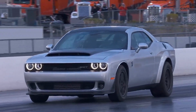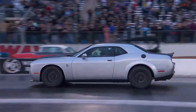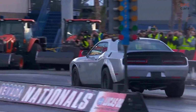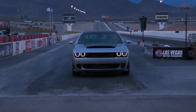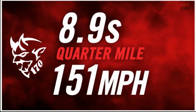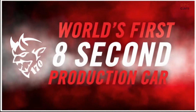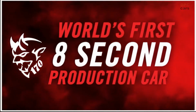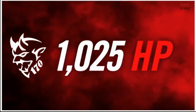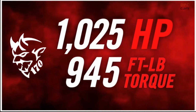The Demon 170 launches at over 2 G's with 60 foot times in the 1.20s, runs 0-60 in a record NHRA certified 1.66 seconds. And the quarter mile in a record NHRA certified 8.9 seconds at 151. Yes. The Demon 170 is history's first 8-second factory muscle car, producing 1,025 horsepower and 945 pound-feet of torque.